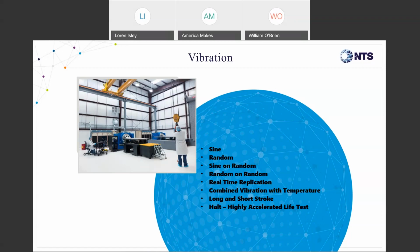Real-time replication. This is vibration that follows what happens in the field. They put sensors on the vehicles or the aircraft or the tank or whatever device you've got to try and simulate, and it measures the acceleration, displacement, and velocities, and then you have to create a profile that repeats this replication. And what happens, you have several iterations until the replication is within like 5% of coherence to the field data.